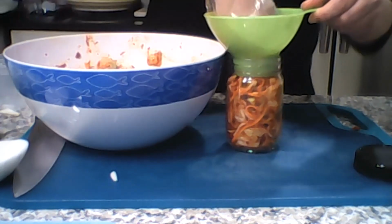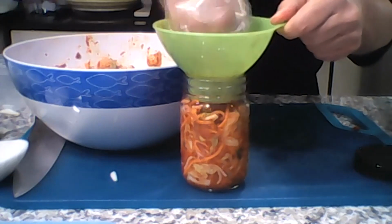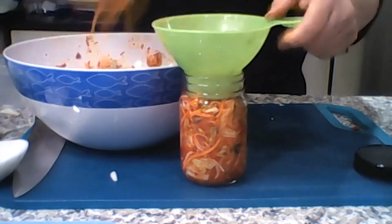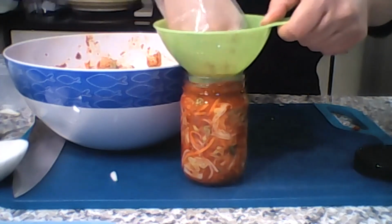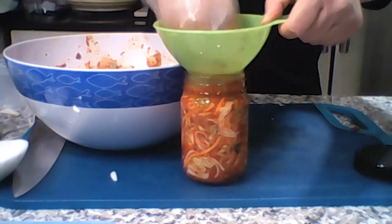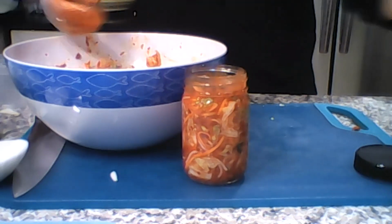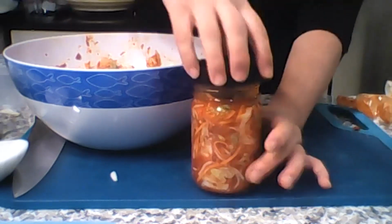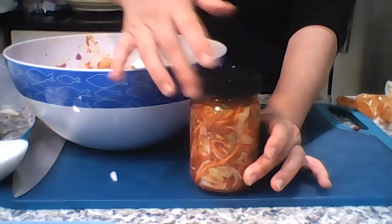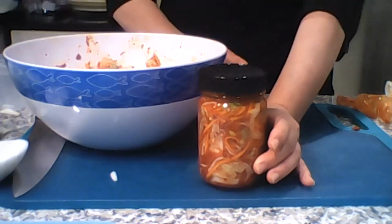So as I go, I'm going to push down, and you'll see that there's some liquid already pushing. When you push down, you'll see liquid pushing up. Okay. So I want to stop right here because I need to give it some headspace. And at this point, you're going to put the lid on, but you want to just lightly turn it, and then when it stops, that's where you want to stop right there.